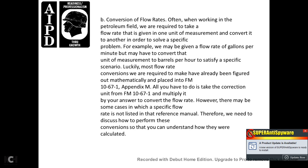They have already been figured out mathematically and placed in Field Manual 10-67-1, Appendix M. All you have to do is take the correct conversion factor from FM 10-67-1 and multiply it by your flow rate to convert it. However, there may be cases where a specific flow rate is not listed in the reference manual. Therefore, we need to discuss how to perform these conversions so that you can understand how they are calculated.